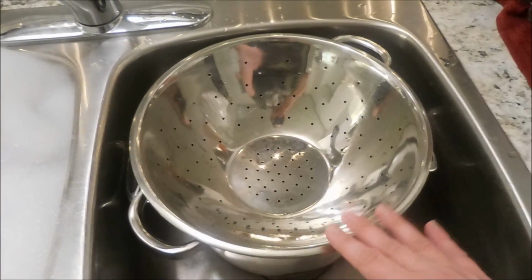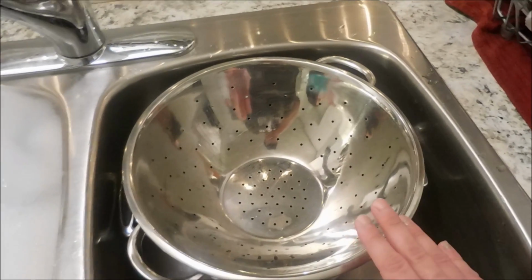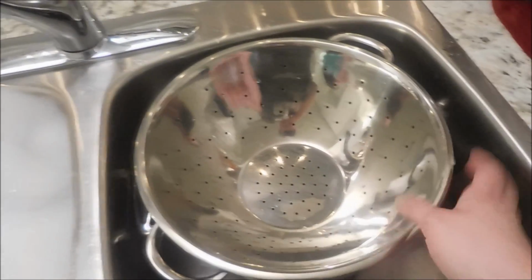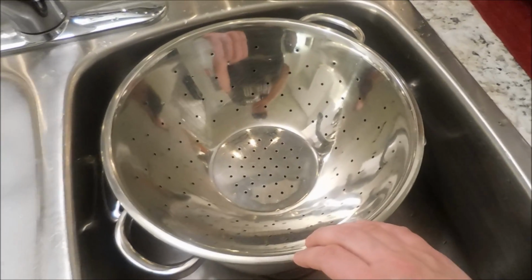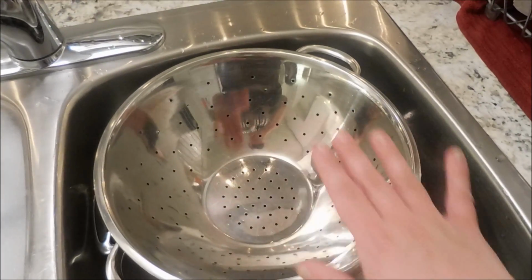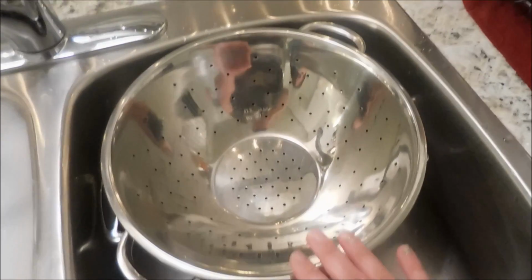So what you're going to want to do is put a strainer on top of your pot to hold the carcass and the vegetables and all of that. So I've got my largest strainer here, and it's going to hold everything. And partway through I will switch out, I'll dump the carcass and the vegetables into the garbage, and then I will switch into this bowl here.